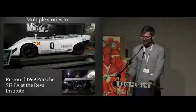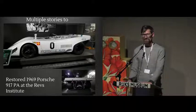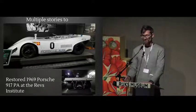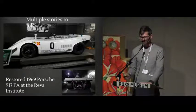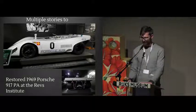So in this case, the physical assessment of the configuration and the condition of the car, an assessment of the significance of the car as an important first of a series, and the purpose of the car as a part of a collection of legendary race cars, all guided the subsequent restoration. The restoration was then further guided by a reference to a specific point in time, in this case, a particular race that the car was in.